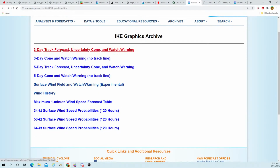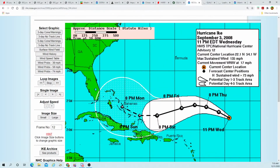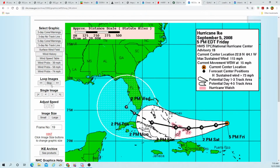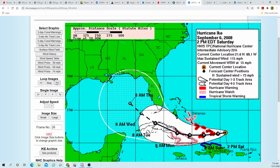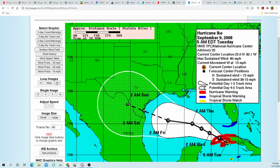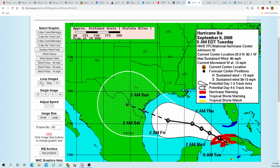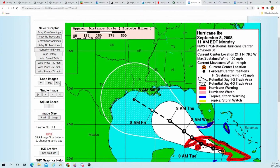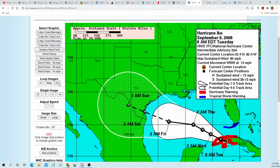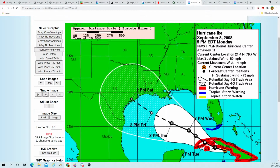And I do want to look at the 5-day forecast track. So this was Hurricane Ike. So they were like, okay, it's probably going to make landfall in Corpus Christi. Oh, why did it... Stop with that. No. God. So, oh, why does it keep... Oh, I have to do single image. Hold up. Okay.